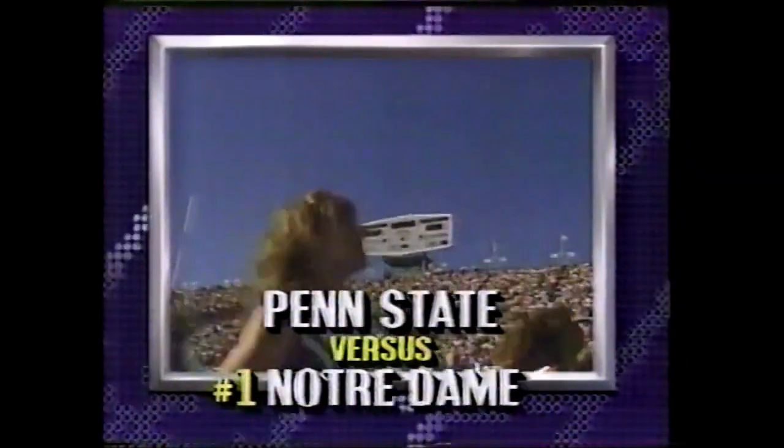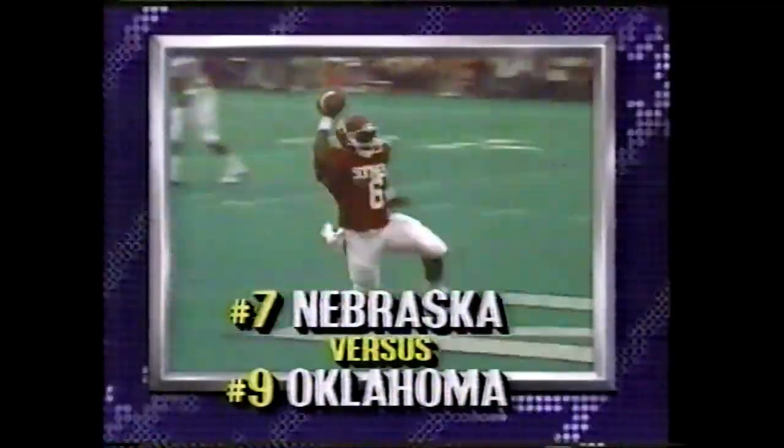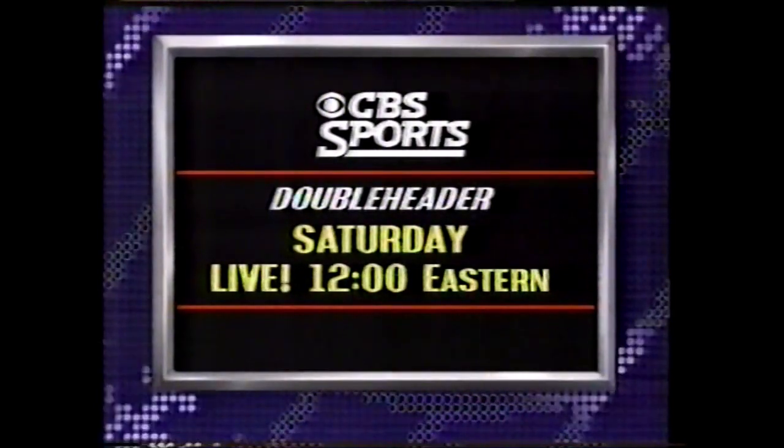Penn State collides with top-ranked Notre Dame. Then the battle for the Big 8, Nebraska-Oklahoma. A blockbuster doubleheader Saturday on CBS Sports.